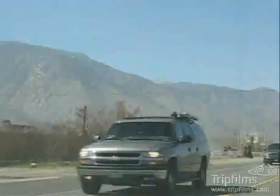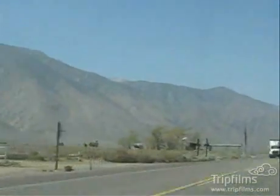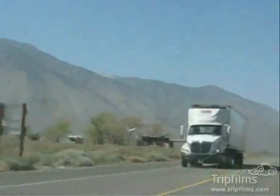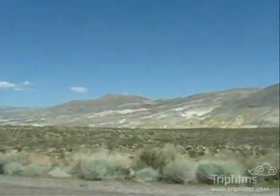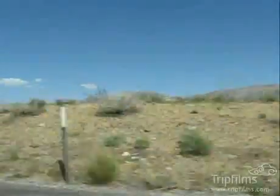So it took us about 5 hours to get up here to Beatty, Nevada, and we took the 14 all the way up. While we were driving up the 14, Sequoia Park was on one side of us, so they had their set of mountains, while the Death Valley mountains were on the right side of us. So while you're driving up the 14, you're surrounded by mountains to a certain extent. And then as we headed toward Death Valley, we passed Owens Lake, which is dry, so that was interesting to see.